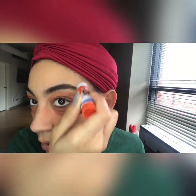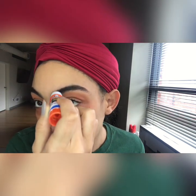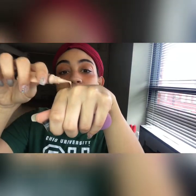I'm not sure if this is proper application of it. Don't laugh at my paleness. Looks like a mascara brush, and I just go like this. Now what I was saying, okay, this natural. And then I put a little bit on my hand because it's always too much on the brush, and do it again.